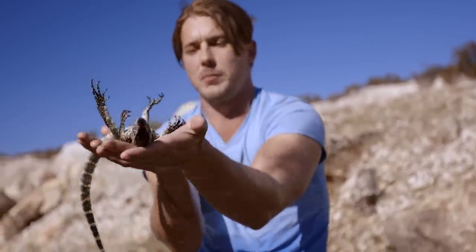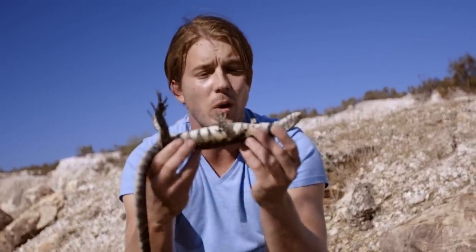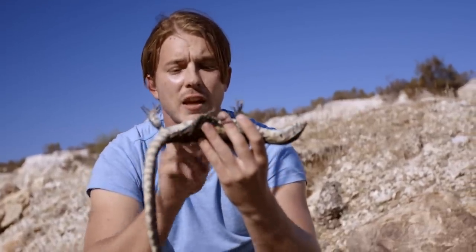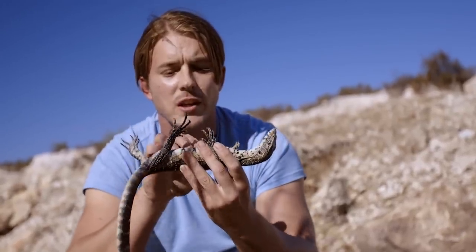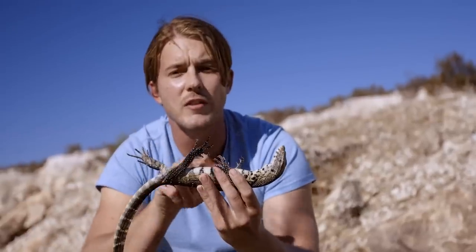Look at that. Incredible. Why do they do this? Why do they play dead? Why do they go into the state of thanatosis? Because the underside is unprotected. He's got ribs and scales on the back, but underneath, once this is exposed, then he's very soft. It's actually soft, soft skin. So he knows he's very vulnerable now.